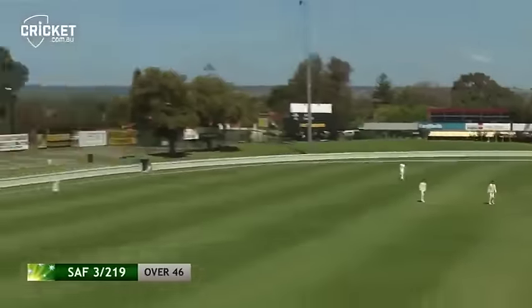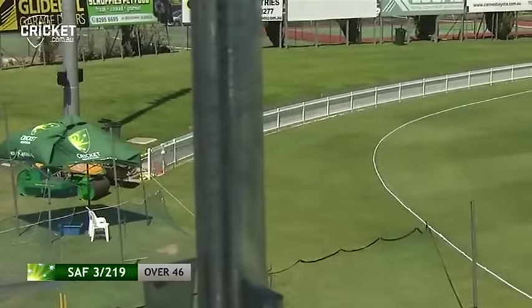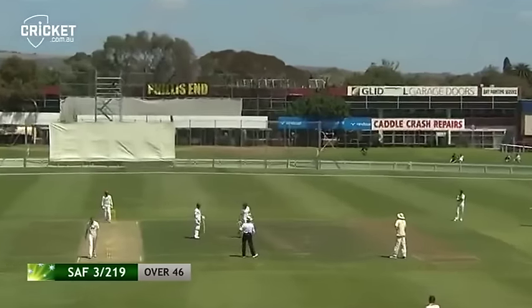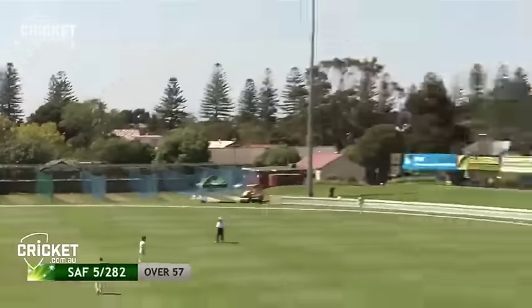Does he go for 3 in a row? He tries to hit it over the top, and he's done it. That's the 6. It brings up the 100. Really good shot. What an innings from Faf du Plessis, and he's had enough. And he smashes that. That's a great shot.